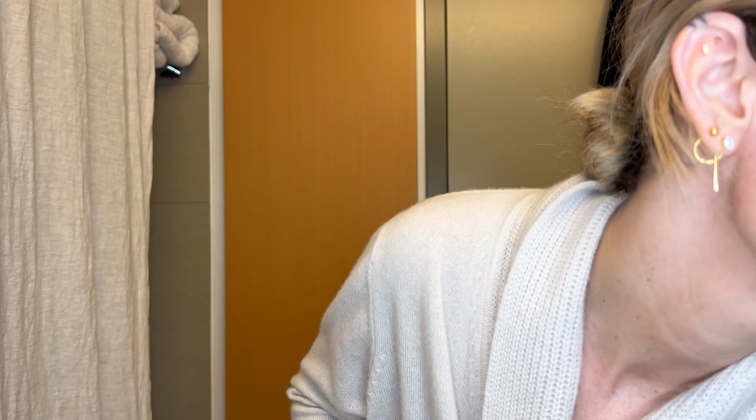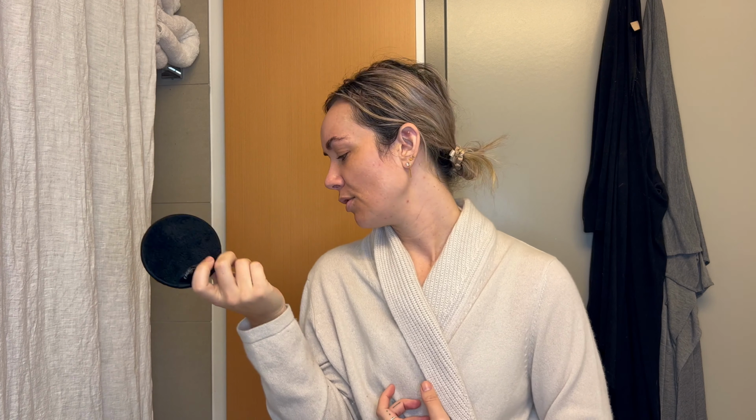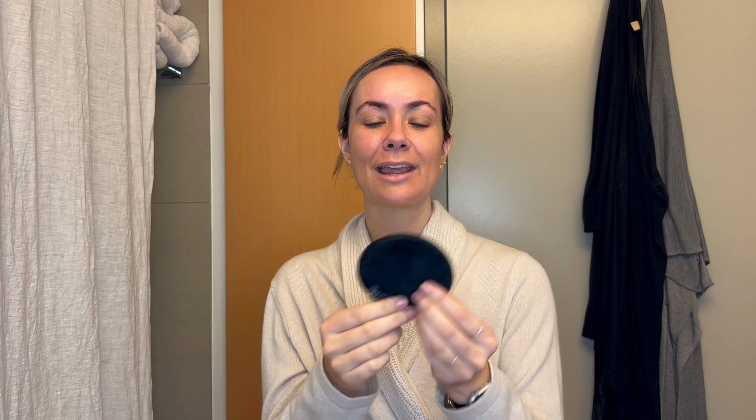I use face halos pretty religiously. These are such an economical way to not use pads or cotton balls, and it's something that I can just use for the week and take all my eye makeup off, and then I throw them in the wash and they are completely clean. And I obviously get the black because of black mascara and black eye makeup and things like that. So yeah, love a face halo.